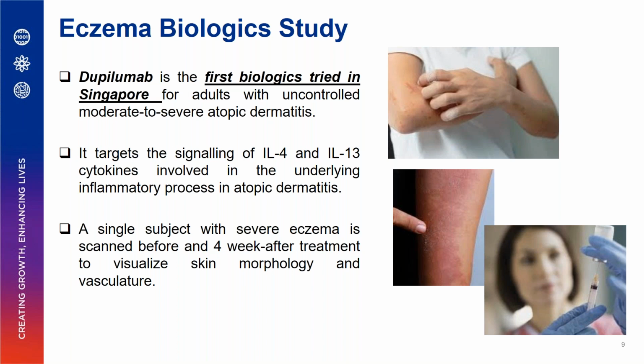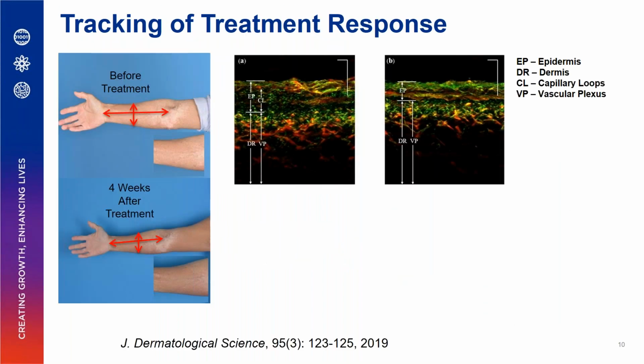We imaged this subject 4 weeks before treatment and 4 weeks after treatment to visualize the skin morphology and vascular changes. If you look at this image, it is obvious that an irregular and thickened epidermis prior to treatment, that means the one on the left, changed to a more regular and less thickened epidermis, as you can see on the right side in image B here.